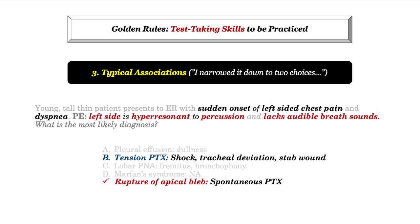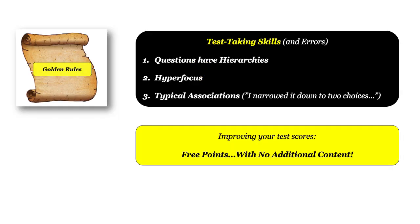If this were a tension pneumothorax, you would expect the stem to include information on shock, tracheal deviation, and/or a stab wound. None of these are mentioned. Given the absence of these typical associations, you cannot select tension pneumothorax. You are left with a ruptured bleb occurring in the setting of a spontaneous pneumothorax. Remember, your answers have to pass the sniff test, and if they aren't giving you the typical associations, it can't be the correct answer. These 3 simple rules will improve your test scores without a single stitch of additional knowledge.